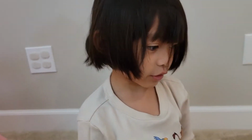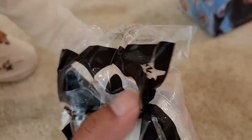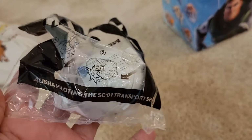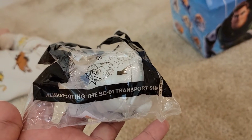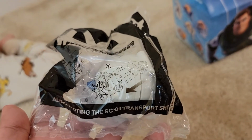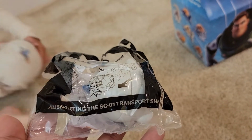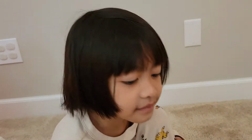I don't know. It's opening. Let me read first what number this is. Ooh. Number two. We get one and two already. It says Alicia piloting the SCO-1 transport ship. This one's Alicia. And the SCO-1 transport ship. Is that cool? Yeah.